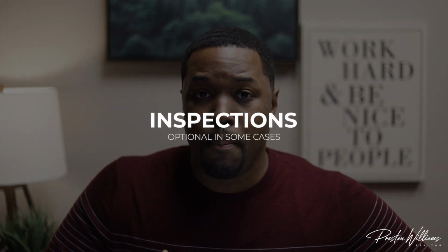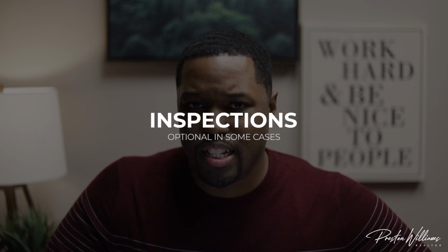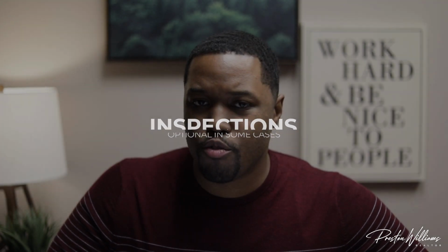The cost number 2 is your inspections. There are 2 kinds of inspections that are typically done on the house, and I do recommend that you do these, although they are not mandatory. They're up to you as a buyer. The first one is your home inspection. This is an inspection that will go over the house with a fine-tooth comb and tell you any issues that are currently on the house or could arise in the near future.